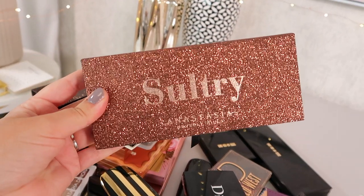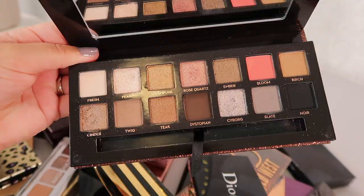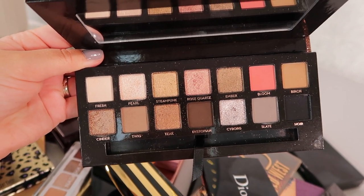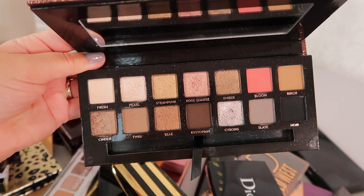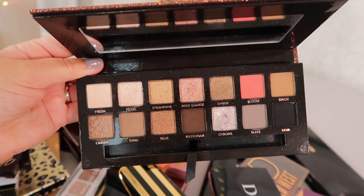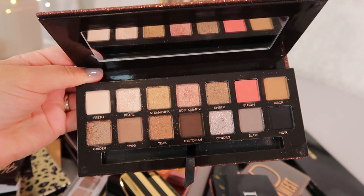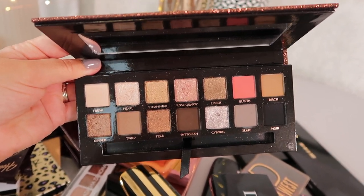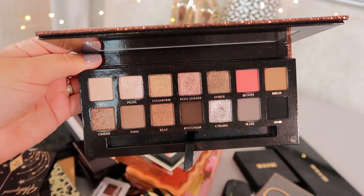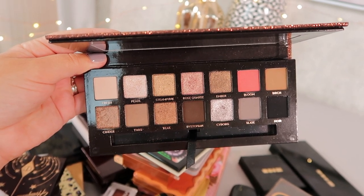So next I have Sultry from Anastasia Beverly Hills. Now you guys can see the inside of this one is super beautiful as well, but this is one that I have used a couple of times in the last year. Because it is also discontinued, I have to think about that, okay, well, if I declutter it, it's not going to be something I can buy again. This is getting to the end of its lifespan, I'm thinking. It's been a couple of years, but I think I'm gonna hold on to it for now.